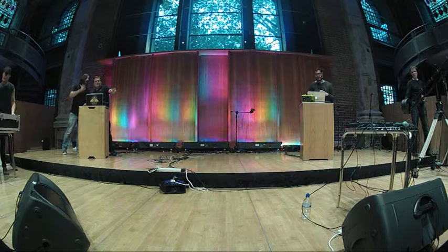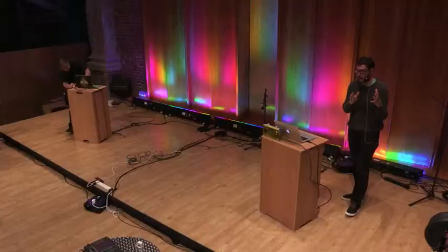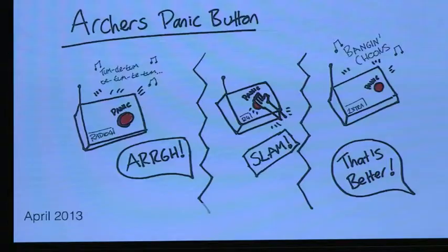So that's where the idea of an Archers Avoider came about. This diagram shows the basic premise. When The Archers is going to start, you hit the panic button. It will switch to a station that you actually like. And when the program's finished, it will turn back and return you to your regularly scheduled programming.